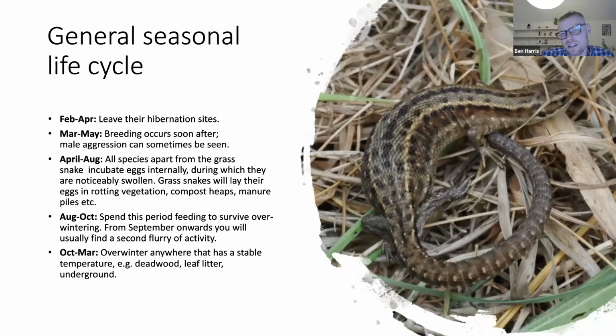Okay, so let's just briefly take a look at the general life cycle of a reptile here in the UK. This does differ a little bit based on the species, but also the annual weather for that year, as well as the location. So sites further south are going to have reptiles leaving hibernation earlier, and likely are going to have reptiles more active later in the year as well.